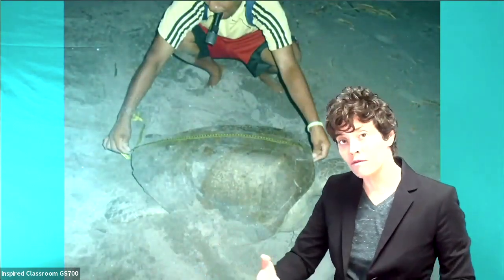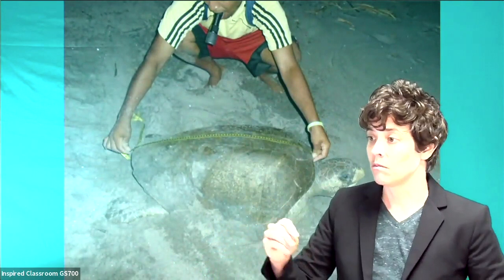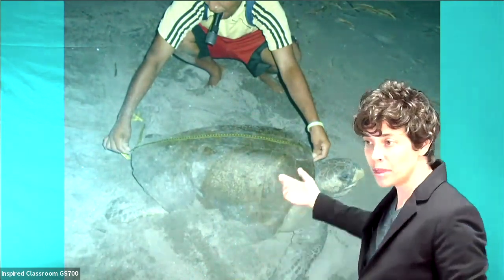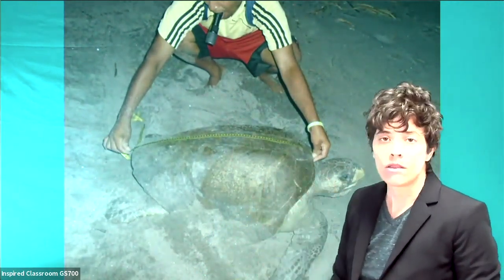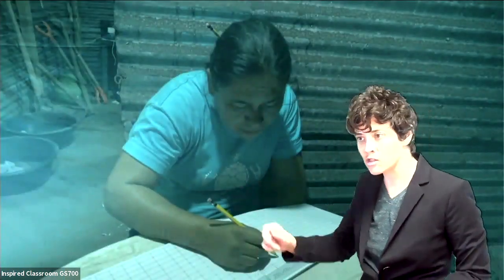And the ex-poachers have now become citizen scientists. They take data from the sea turtles. They take down what species they are, how big their shells are, and other scientific facts. And they write it down in the hatchery. This is Dora. She's the hatchery manager in Barra de Santiago. And she takes down the number of eggs, what species, where they were found, how big they were. And that really helps scientists know more and understand more about the species so we can help protect it.